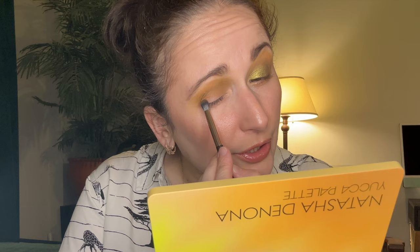If you remember, in my outer V in the Nomad palette, I took Pack of Wild Dogs and combined it with Honking Hippos because I felt like those two shades would be closer to Flax. I'm wondering now if maybe that was a mistake, because it seems like the Natasha Denona shades are pulling darker than what I'm envisioning and what I'm seeing in the pan. Oh yeah, that is definitely darker. Can you guys tell?